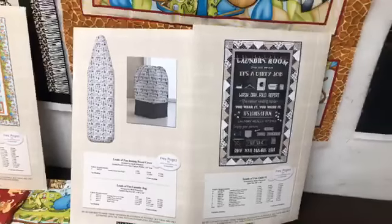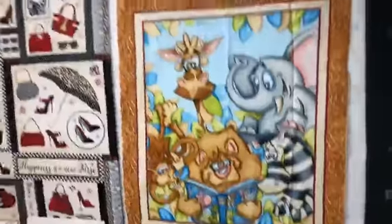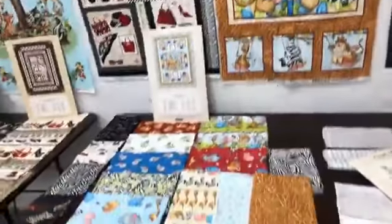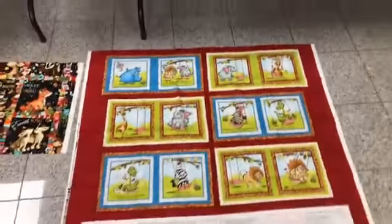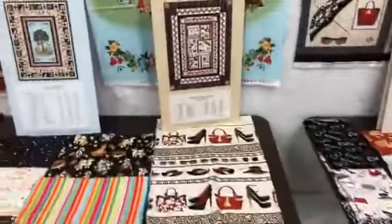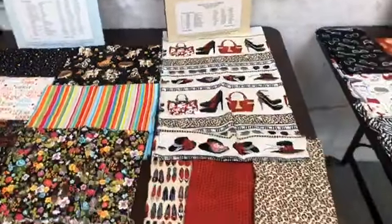We have the iron cover and the bag. And then you have, let me move this out of the way, A Jungle Story by Eric Sturdivant with all these little cute animals. And then we have a book, a lot of soft books. And then we have Shoe Love is True Love by Kate Maudsley for Henry Glass. Now I'm doing the Henry Glass lines, three of their lines.